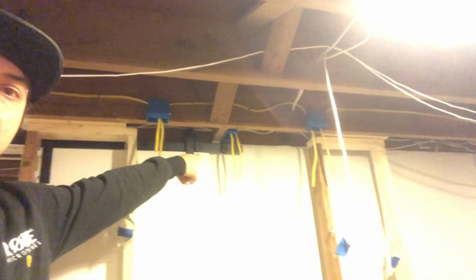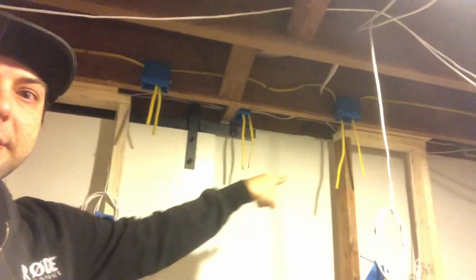You can literally just come up with an idea in your head and you just build it out. It's really fun, kind of seeing it come together. So yeah, electrical for all that, electrical for my projector back here. I'll build a little box here to put the projector in there.